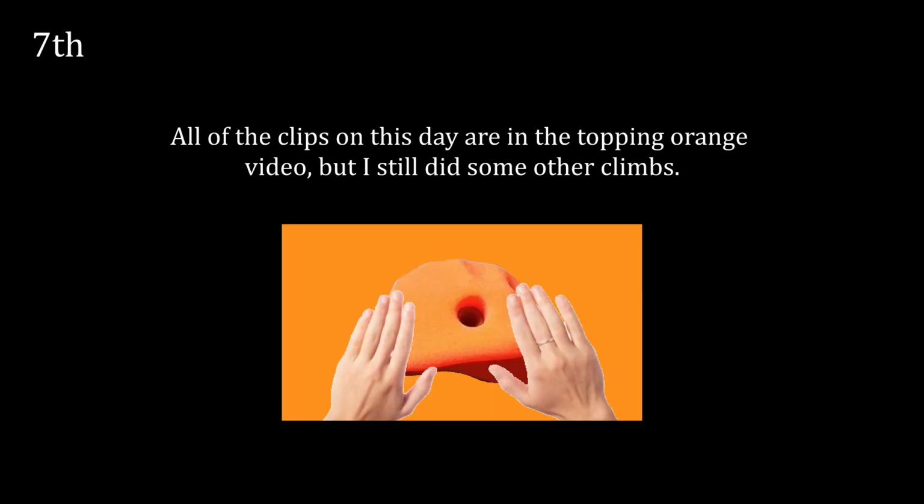I learned that I actually did kind of a cheaty start with the feet. I was actually supposed to jump onto the orange holds when starting it and not help myself up with all the other ones. All the clips on this day were on that milestone video, so there won't be much to talk about in these clips.